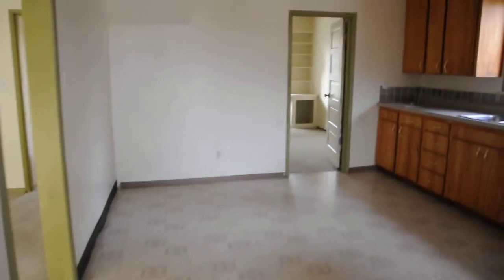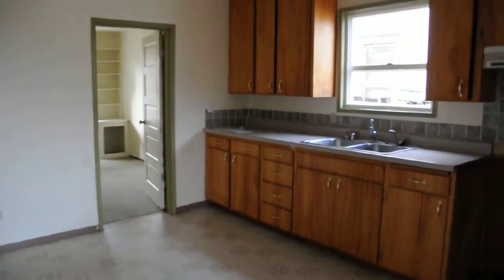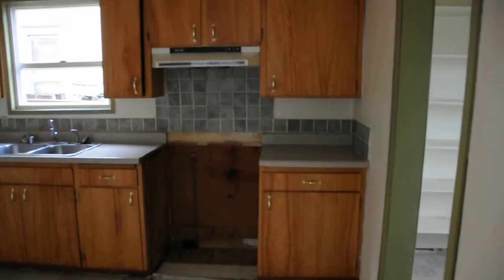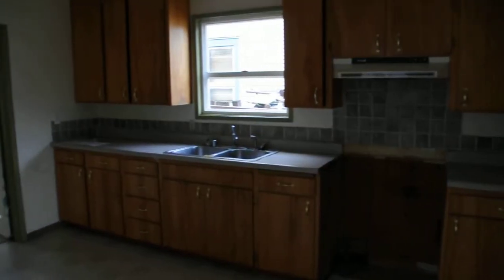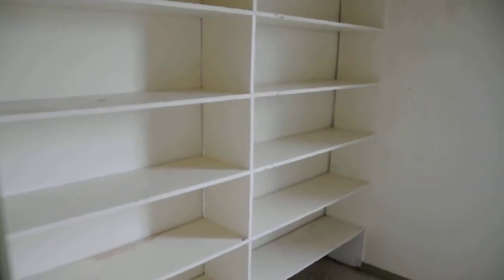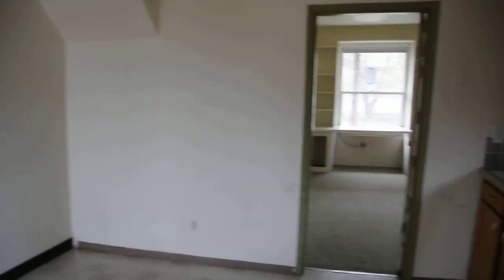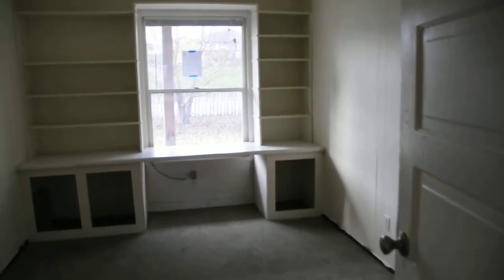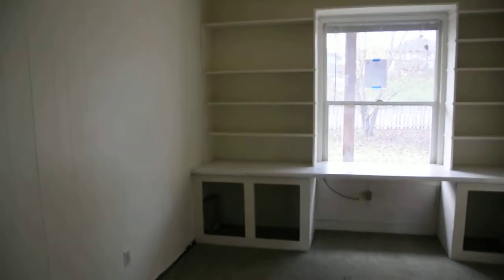Here's the kitchen. And a pantry. And off of the kitchen, here's a bonus room. Could be a great office.